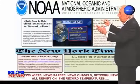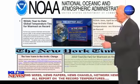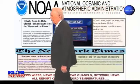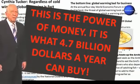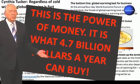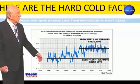Even our government, our National Oceanographic and Atmospheric Agency of the federal government, has established websites to promote climate change. And of course, the New York Times, it's been leading that all along. And that's the power of money. That $4.7 billion a year is buying all of this bogus research that is leading to all of these bogus reports. So let me just give you the hard, cold facts.